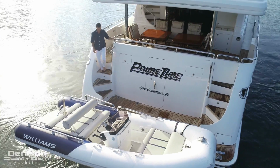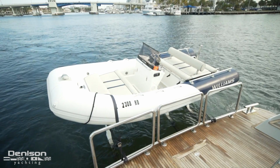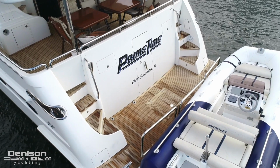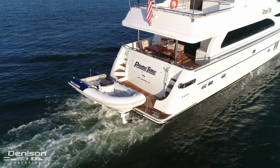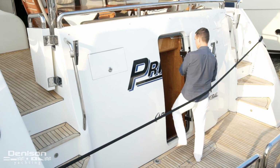We're starting today's walkthrough on the swim platform, where you have access to your Williams jet tender. Also located on this teak swim platform are your shore power connections, both to port and starboard. Centerline, you have access to your crew accommodations and engine room.